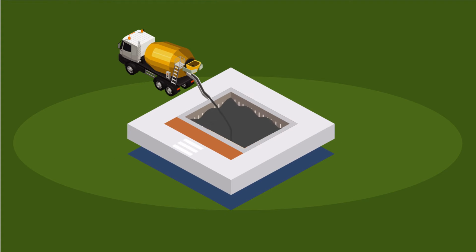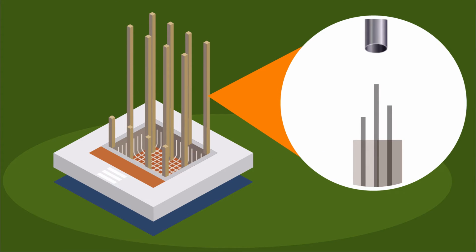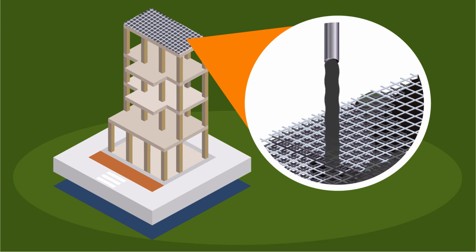Areas of application. During laying concrete in building RCC foundation. During laying concrete in building RCC columns. During laying concrete in building RCC roofings.